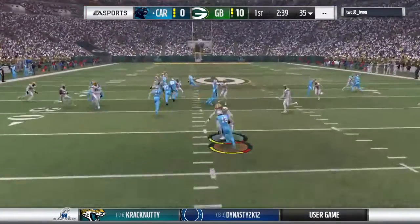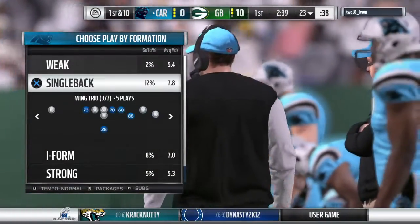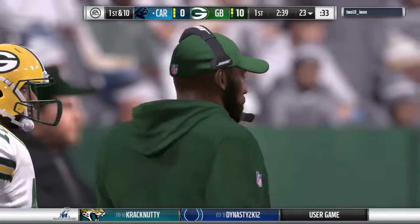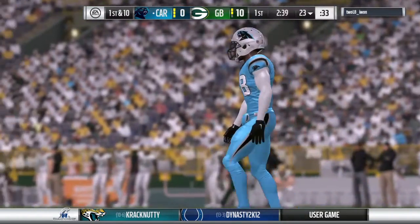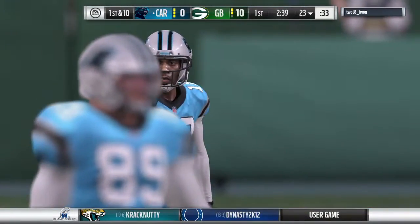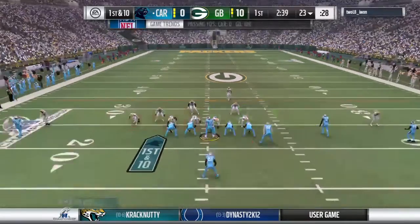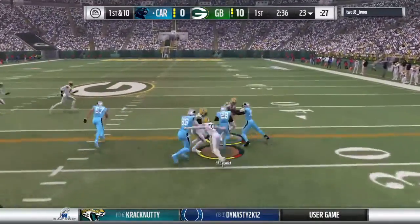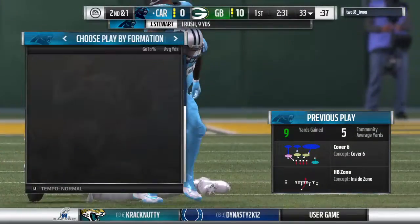This will be taken about the 12. And he'll bring it a few past the 20 to the 23-yard line. First carry for Jonathan Stewart. And able to stay on his feet past the 30 to about the 33-yard line.